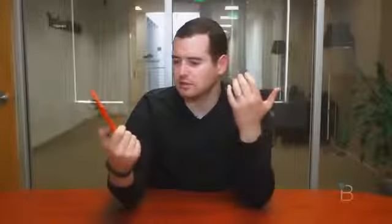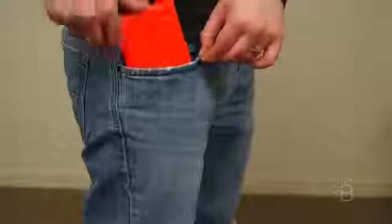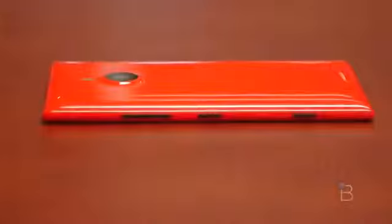So how is the Lumia 1520 to live with? It's big, but it's really thin. I found it surprisingly fit pretty well in my pocket. And again, just normal dude jeans. I don't really wear tight pants, super baggy pants, just regular pants. It actually fit pretty well. It's due to the thinness. And the first time I looked at a Lumia device, I was like, pretty svelte. So hats off to Nokia for cramming a lot of hardware in a really thin package.